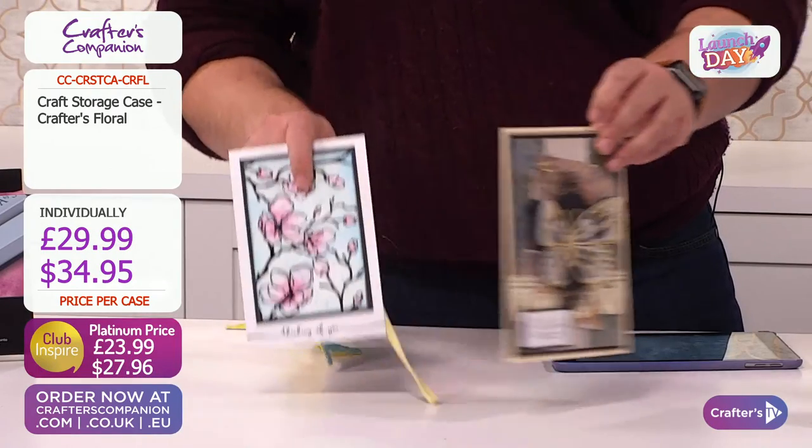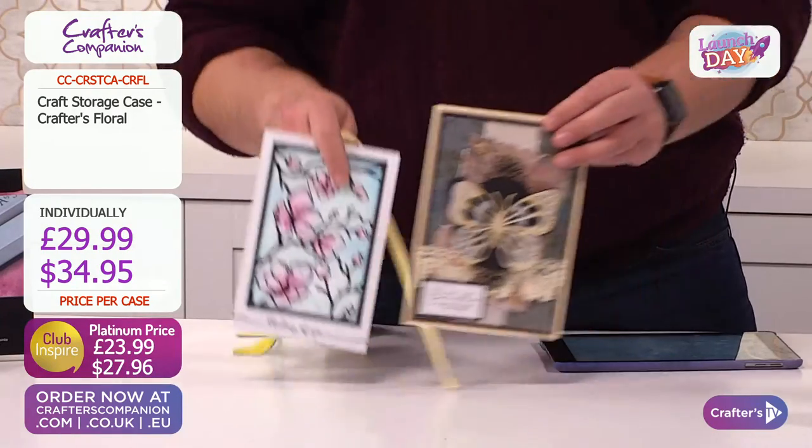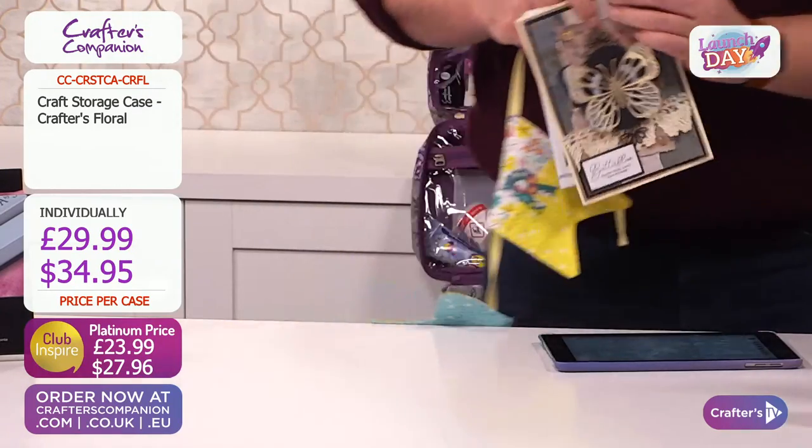There you are, number three. So one, the bunting, number two, all this wonderful card, number three. A few moments on that, guys.